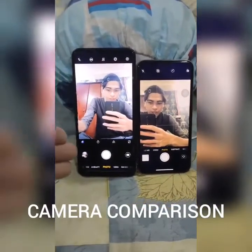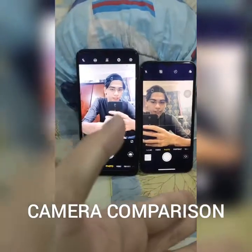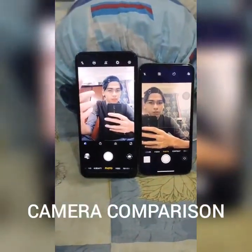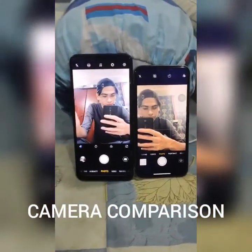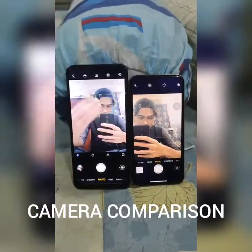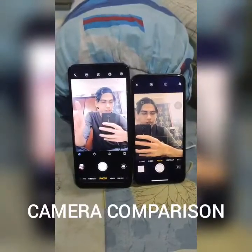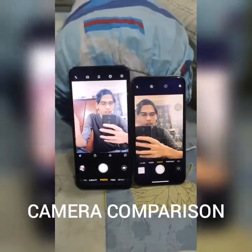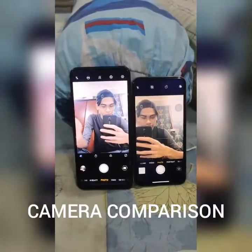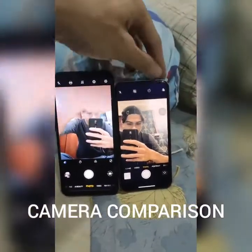For Vivo S1, the selfie camera is 32 megapixel, and for iPhone X, the selfie camera is only 7 megapixel. But there's a difference between these two phones. Actually, iPhone X, even though it has lower megapixel, contains a good biometric and face sensor compared to Vivo S1.